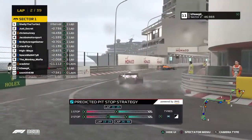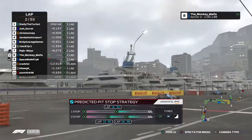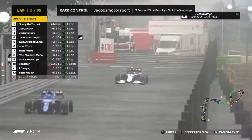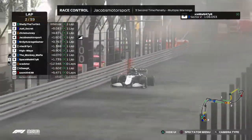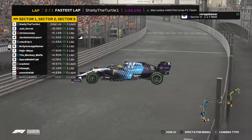K-Dog and Skadster having a battle. I think K-Dog might be missing an end plate. Is that Highways who's had an issue? Oh no, that's Spaceman who's gone backwards at the chicane, but he's gotten it straightened down and he's kept his wing clean. So it's all good from there. Oh, and Johnny's around now in Sector 3.